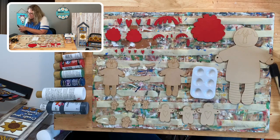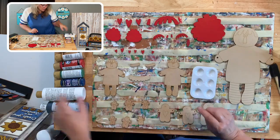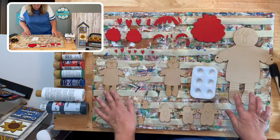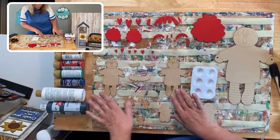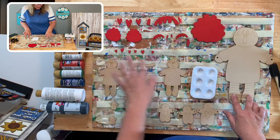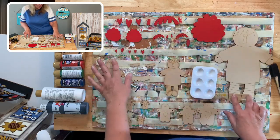Oops, I'm trying to move stuff around here. Okay, let me stand up. All right, the collars are white. The socks are white. Let's do that so it can just dry. And faces are going to be, well, let's do faces first.